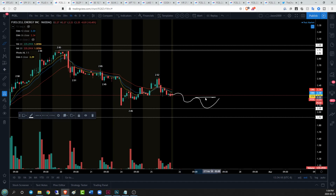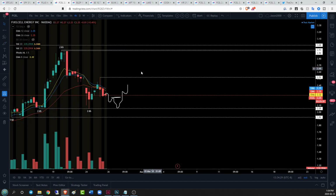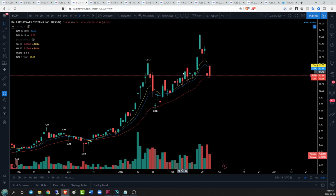Here's our double bottom support. We need to break that level. Then we change that hourly trend, see if that carries over to the 4-hour time frame. And if it does, does it get us over top of that most recent level, the 252, to change the 4-hour trend? Then we start looking at the daily with a little bit of optimism.